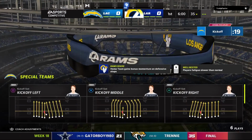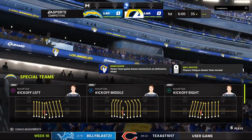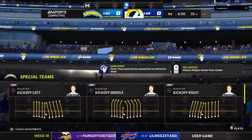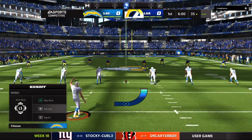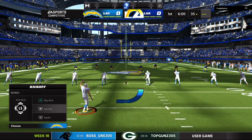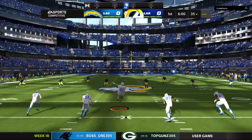Angeles Chargers and their Southern California rivals, the Los Angeles Rams. From SoFi Stadium.